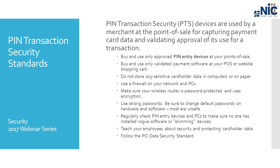Do not store any sensitive cardholder data in computers or on paper, and use a firewall for all your networks and PCs. Also, make sure your wireless router is password protected and uses encryption, and use strong passwords. Make sure you change all your default passwords, and then regularly check PIN entry devices just to make sure that nobody has messed with the integrity of them by installing rogue software or skimming devices. Last would be to teach your employees about security and protecting the cardholder data, and then obviously following PCI data security standards.